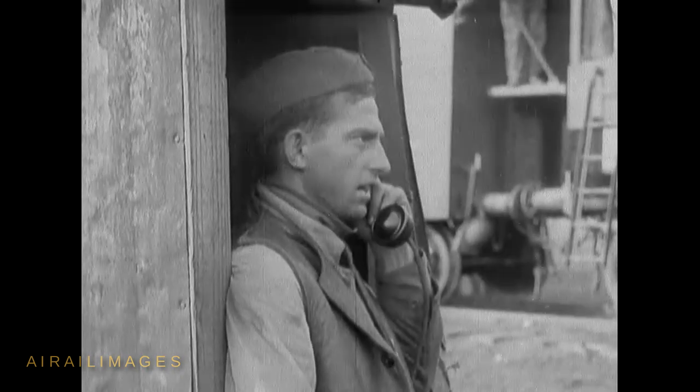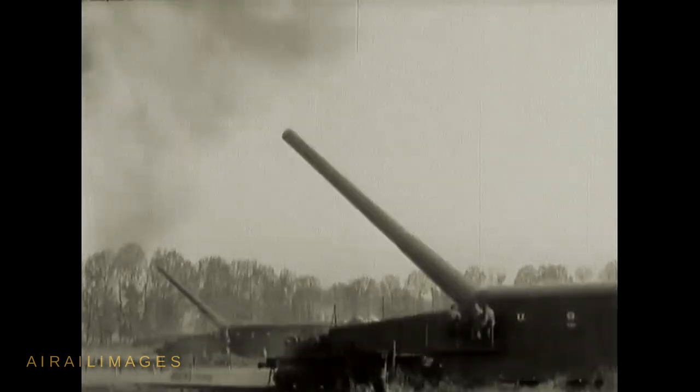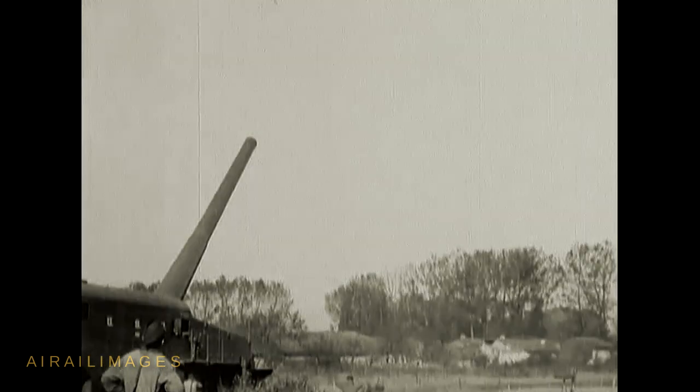With peace, all five American railway guns were shipped back to the United States. One was retained by the Navy for test work until the last American battleship using similar guns was retired after World War II. That railway gun was placed on display at the Washington Navy Yard.